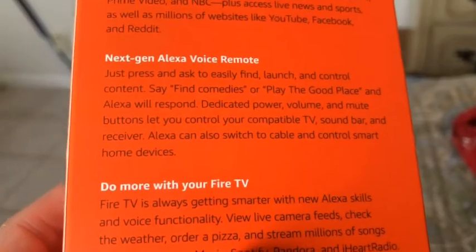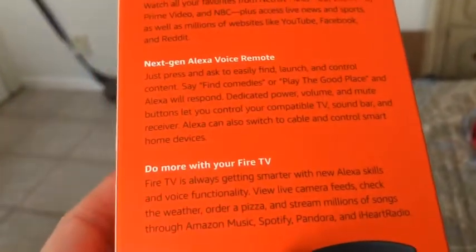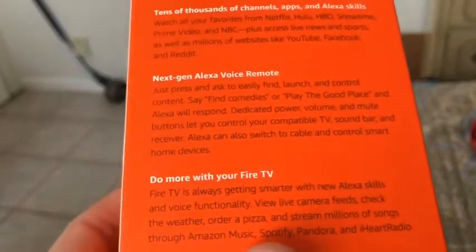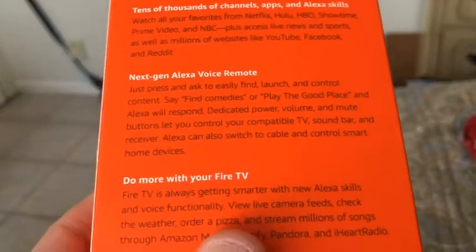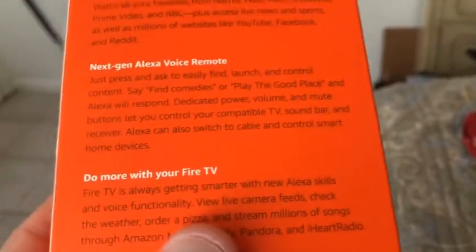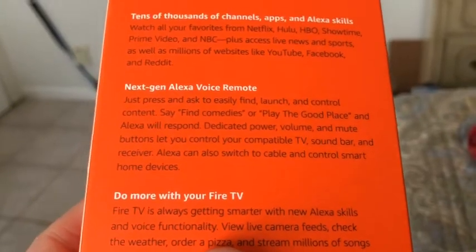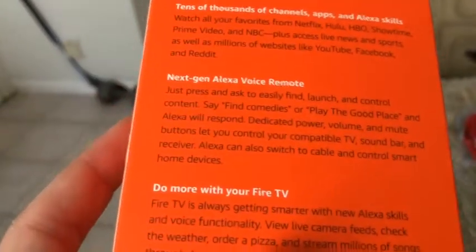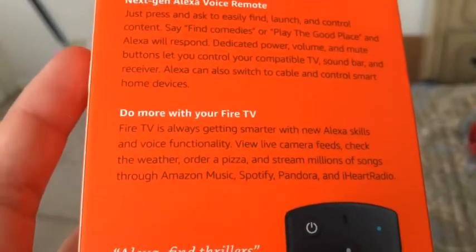Like I have an old vintage Realistic STA-100 and, of course, a Sony stereo amplifier hooked up, and a Sony SQ decoder, which I think is a nice way to have an old-fashioned hookup setup there. And then, of course, Alexa can switch to cable and control smart home devices. Do more with your Fire TV.